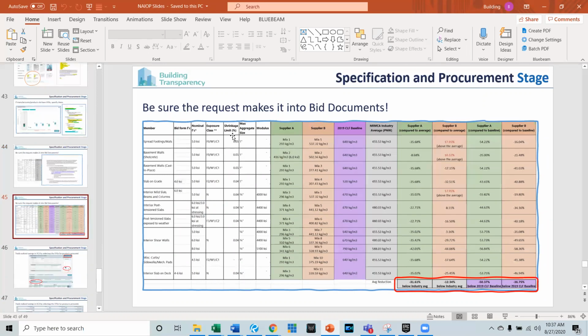And just an example of how that's worked for us on a project where we did this for concrete, we're able to give just performance requirements for concrete instead of maximums or minimums of things like cement replacement. We told the suppliers we would like EPDs. We knew we had them in our market, so we were thankfully able to get actual results back from the suppliers. We compared that against both the CLF baseline and the NRMCA regional industry average to show the reduction of each supplier. And in this case, because they knew they were competing on costs and emissions, the low bidder was the lowest emitter. So we got the reduction savings at no added cost to the project.